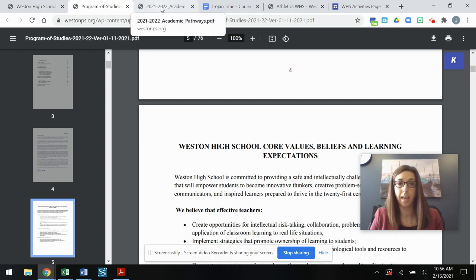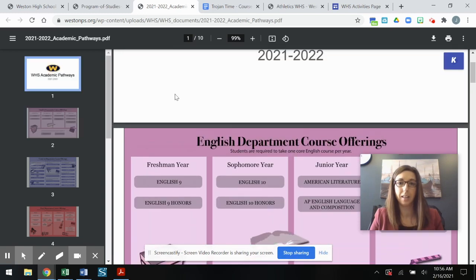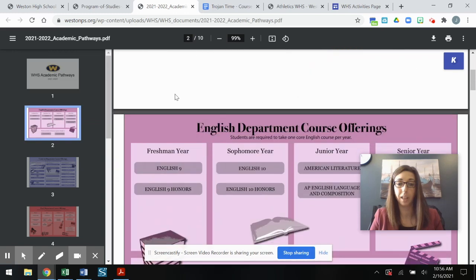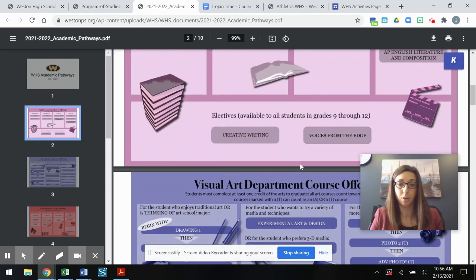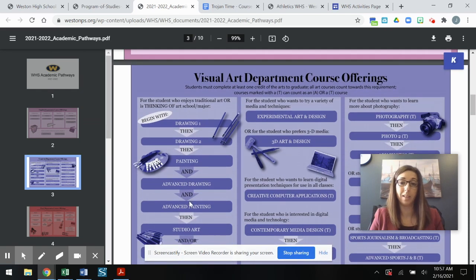Another way to look at our course offerings is through the Academic Pathways document. This is a little bit more visual, and so there is a slide for each department here at the high school that allows you to see the courses that are offered within that department, and they are broken down into which year you might take those courses or what sequence you might use for moving through those courses. So we encourage you to look through both the Program of Studies and the Academic Pathways document.